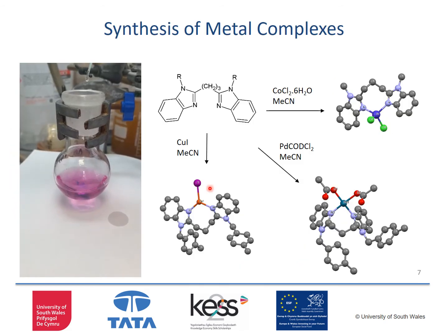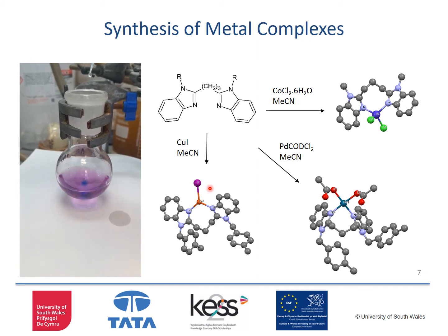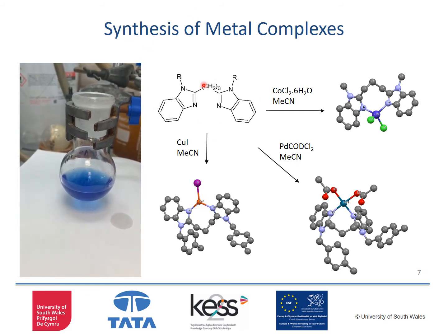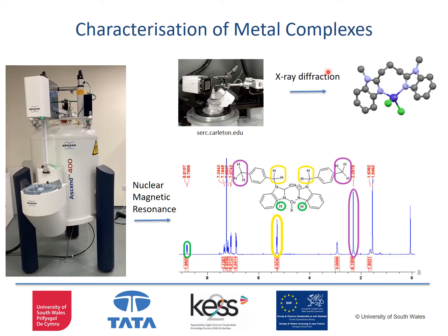For the catalytic transformations, we also need a catalyst. In my case, it is a metal complex. The complex is formed of a metal center, like cobalt, for example, or copper, and a ligand, which is a small molecule. In my case, it's a 2-bridged benzimidazole. Again, as chemists, we can identify whether we form these complex molecules in various ways. One of the more specialized techniques is X-ray diffraction, which determines the crystallographic structure of a molecule.